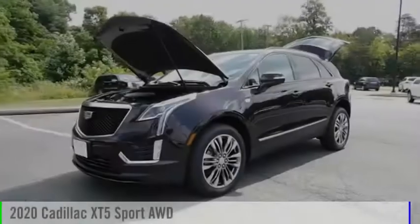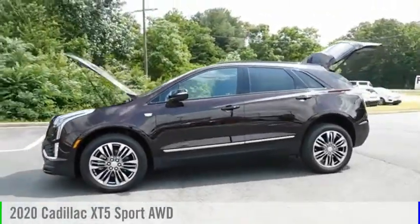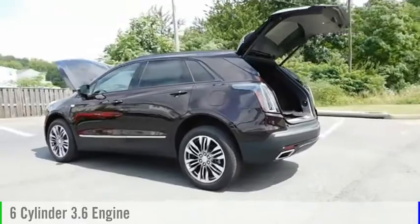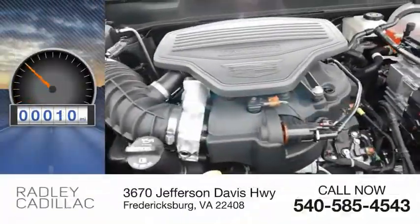I would like to personally invite you to Radley to see everything that we have to offer and deliver you a memorable experience. Take a ride in the 2020 Cadillac XT5. This vehicle is powered by a four-wheel drive, six-cylinder, 3.6-liter engine, and comes with an automatic transmission. This vehicle has less than 100 miles.